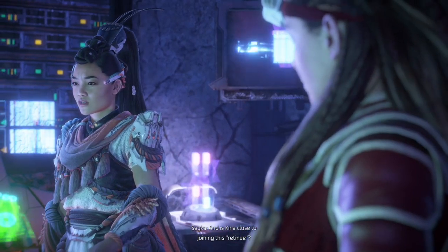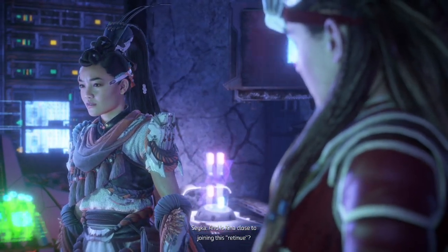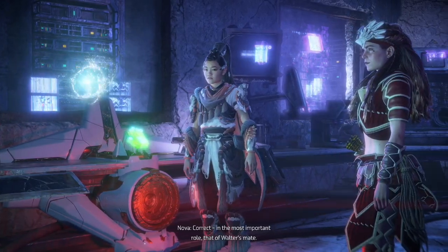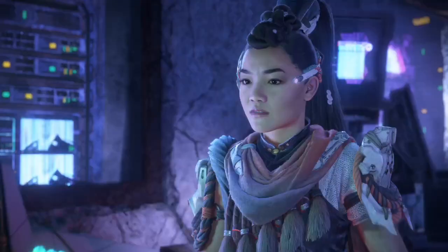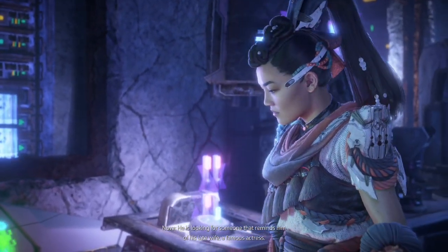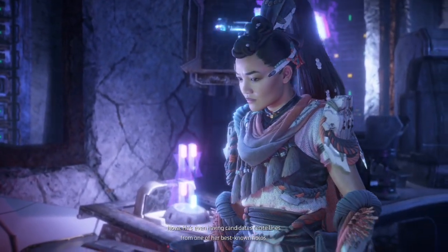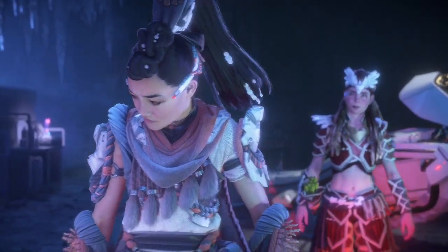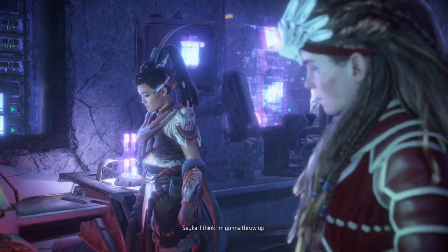And is Kina close to joining this retinue? Correct. In the most important role, that of Walter's mate. He is looking for someone that reminds him of his late wife, a famous actress. He's even having candidates recite lines from one of her best-known holos. I think I'm gonna throw up.